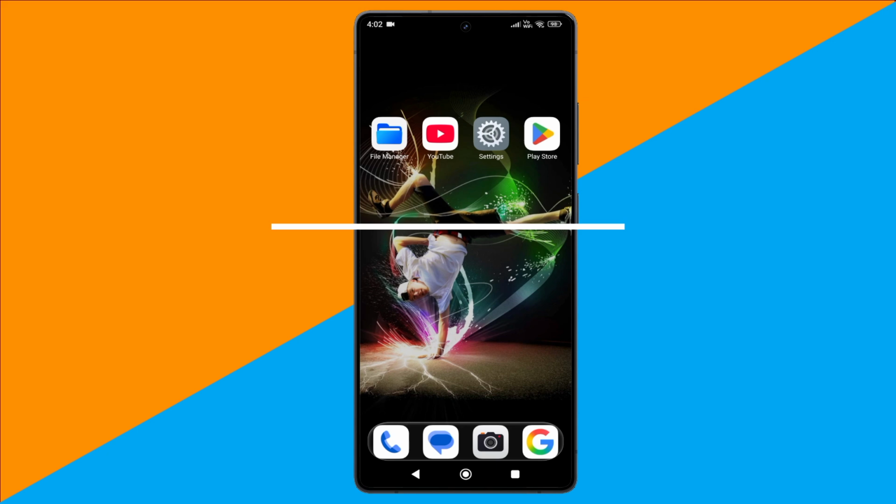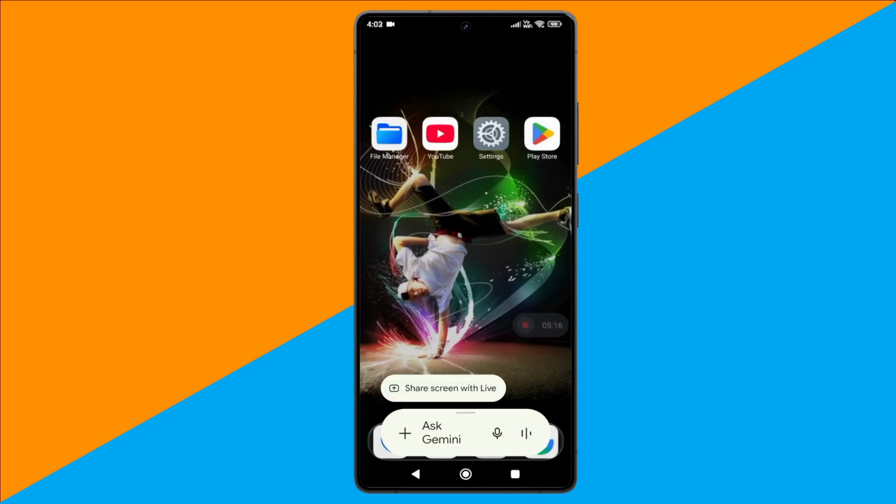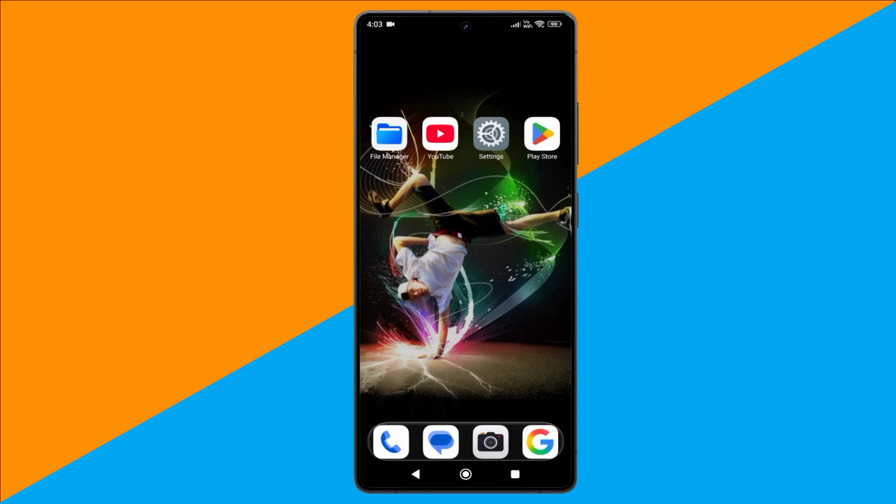Restart your phone. If YouTube is still not working properly, restart your Android phone. Press and hold the power button until the power menu appears. Tap Restart and wait for your phone to turn back on. Once your phone restarts, reconnect to the internet and open YouTube again.